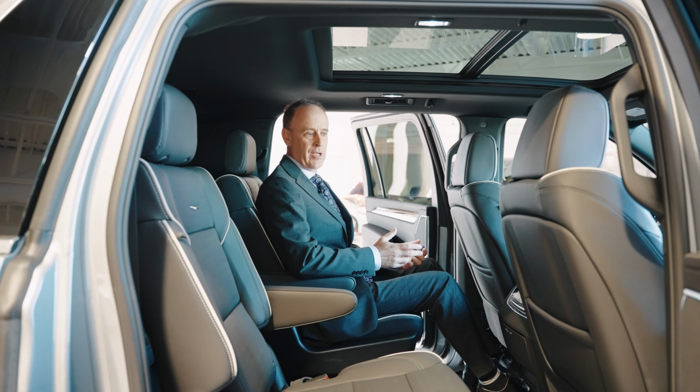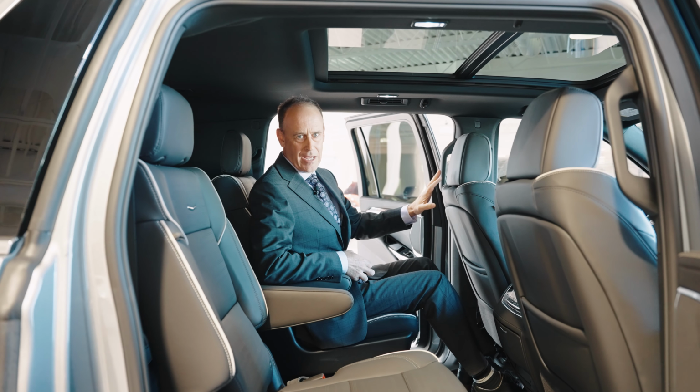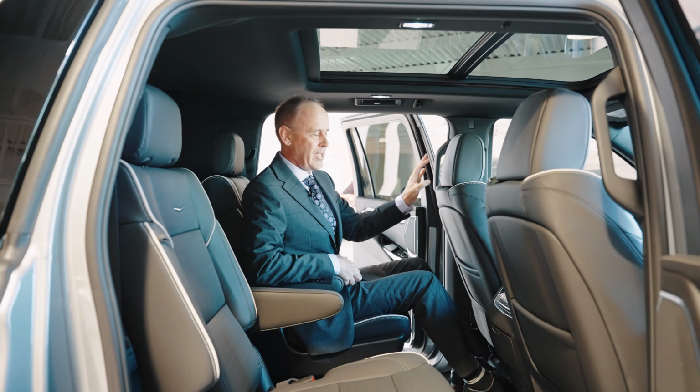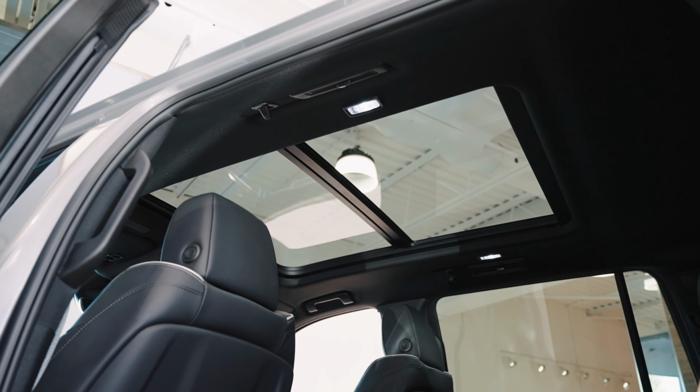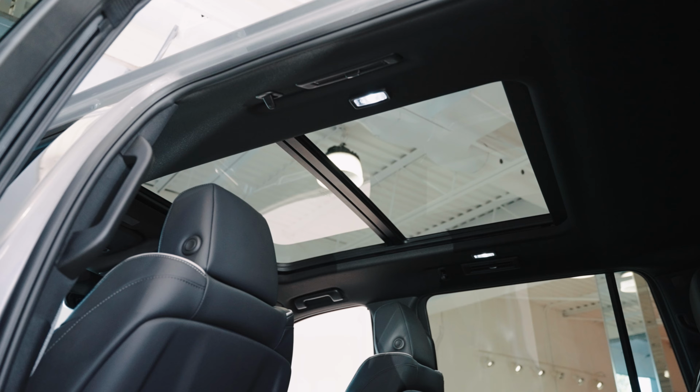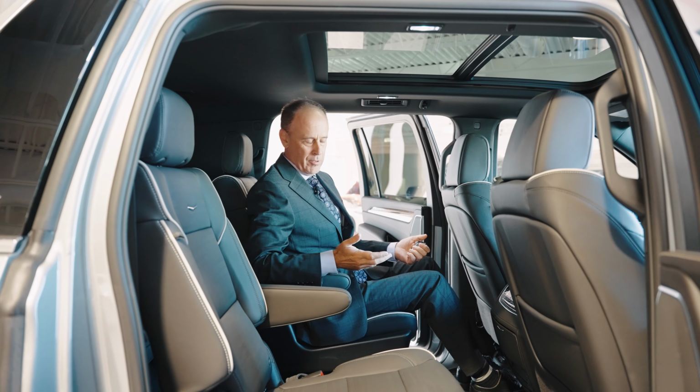It is a premium luxury, so it's not a Platinum. We don't necessarily have all the screens back here. That is optional. You can add second row screens, but it's got this massive panoramic sunroof and all of this huge space. Now, what do you do with it?